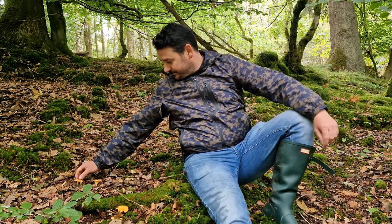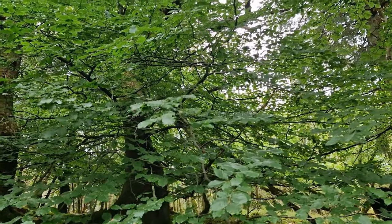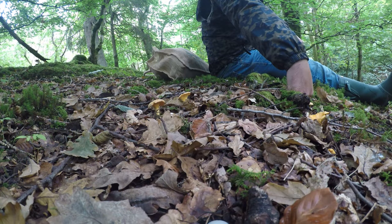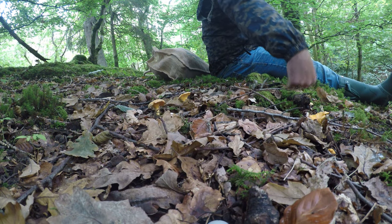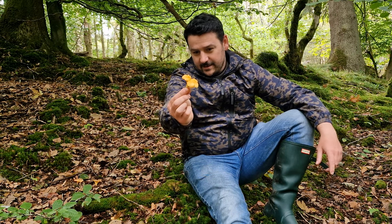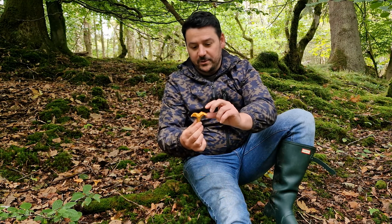So just down here, underneath this beech tree, downy beech and mushrooms hand in hand, we have found a small patch of, just trying to get this one out gently, golden chanterelles. Lovely mushroom. So he's finally going to get his mushrooms on toast.